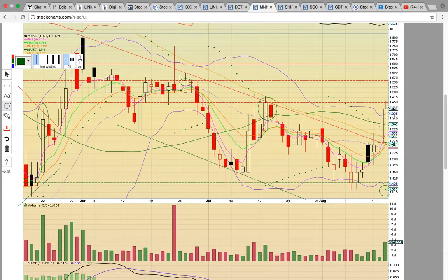So going forward, if it can't hold this 50-day simple moving average, if you see a drop below, it's going to signal more consolidation. If it can stay above that level, if it can form another white candle tomorrow, that would be a bullish change in trend. And then it would need to break the closing price here on July 18th, which is 145. A close above that level, then you're talking about a possible run to 155, which is the June 27th close.